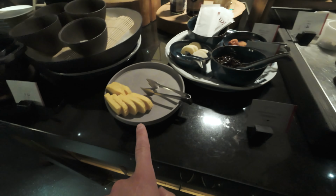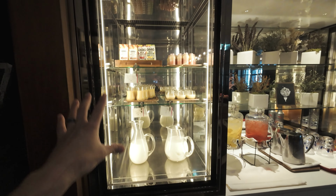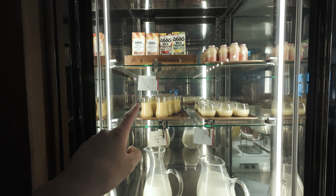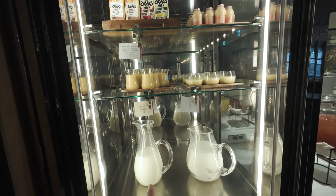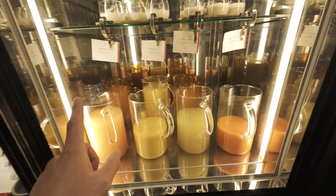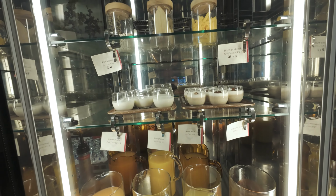More side dishes, the Japanese egg omelet. There's sesame udon soup, so you mix those two together. And all the variety of juices, milks. We got a protein shake, two different kinds of milk, smoothie, flavored water, all the juices: grapefruit juice, orange, apple, vegetable juice, and they have yogurt up there as well.